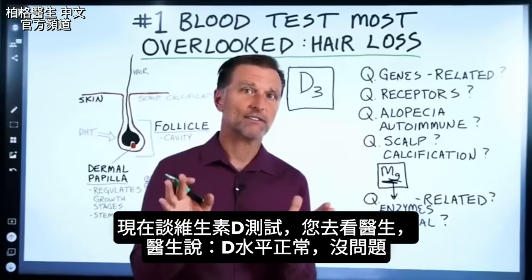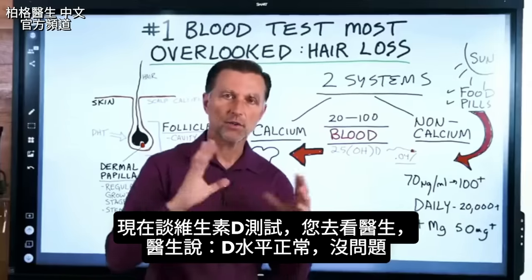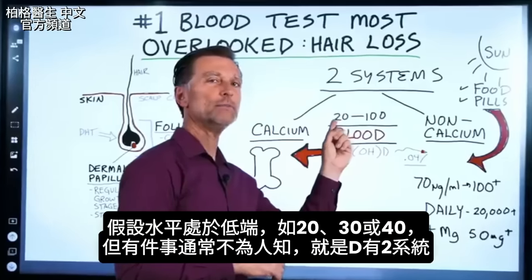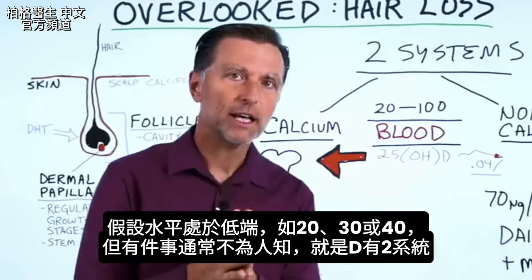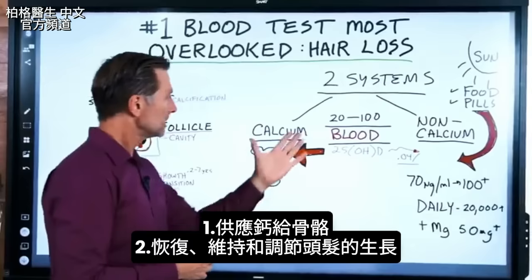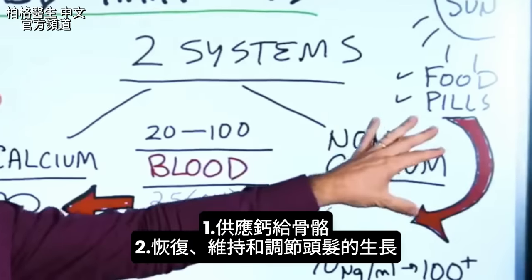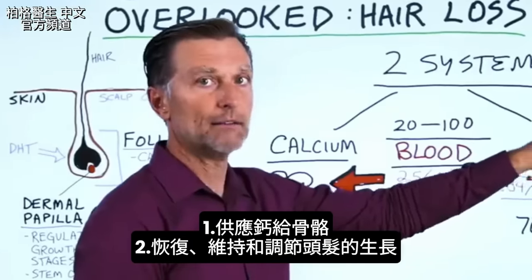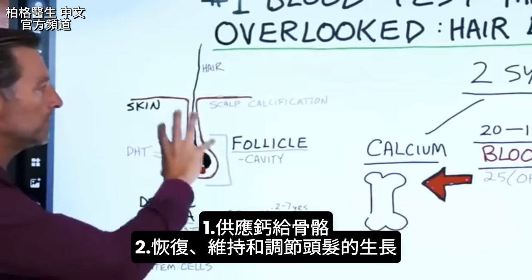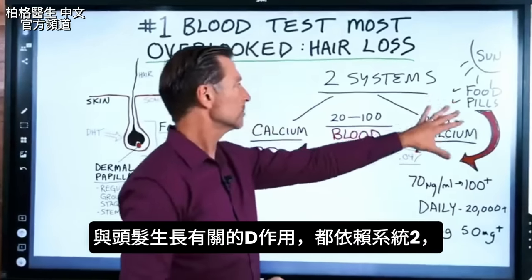Now let's get into the testing of vitamin D. So you go to your doctor and he or she says, oh, you have normal vitamin D levels. Okay, so you're okay. And let's say it's on the low end, like 20 or even 30, or even maybe sometimes 40. Well, what's not very commonly known is there's 2 systems of vitamin D, okay? We have one system that feeds the calcium in the bone, but we have another system that has other functions that go beyond calcium, like restoring and maintaining and regulating growth of your hair. All the vitamin D functions of this work off this other system, which is very, very different.